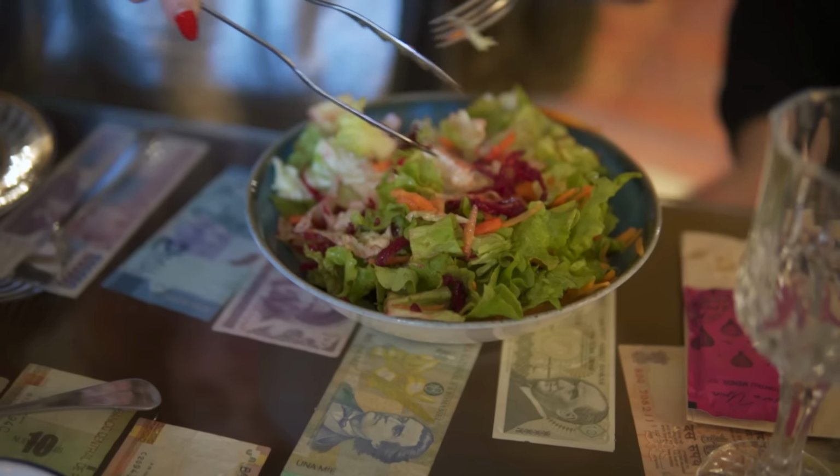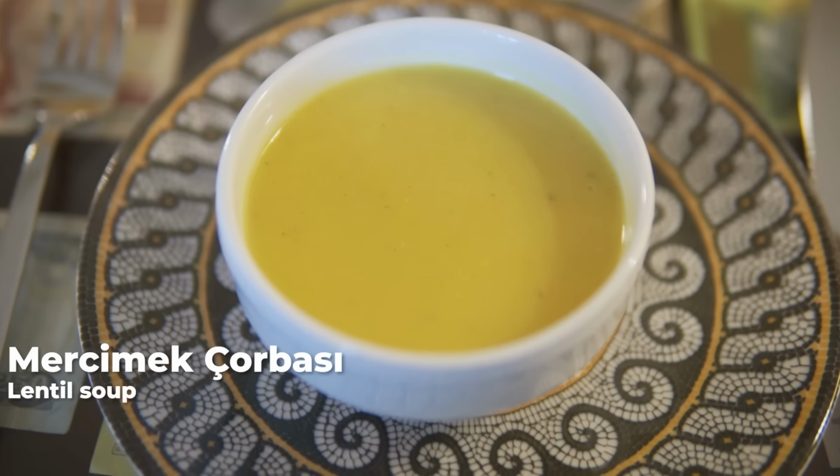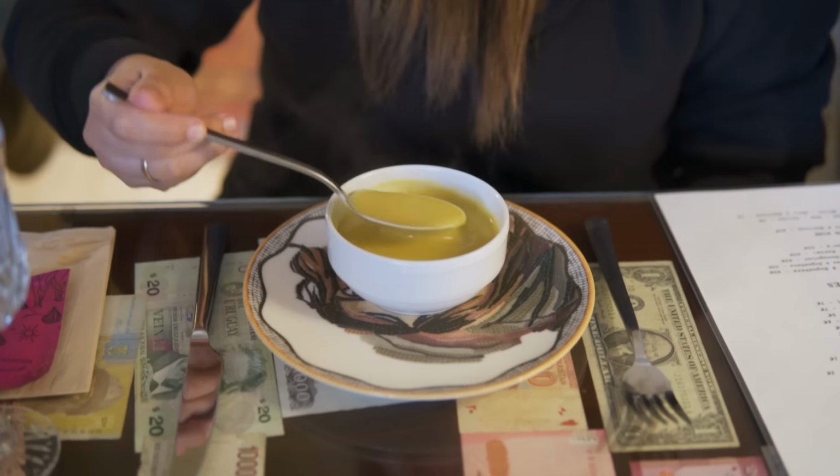The salad, of course, and in my case, I grabbed a mercimek çorbası, which is the lentil soup. But I'm so excited because we are gonna be trying as well the staple dish of Cappadocia region, which is the testi kebab, which is this kebab in the pottery, and then you break it and it's like a whole show. So we'll be showing you in a little bit.